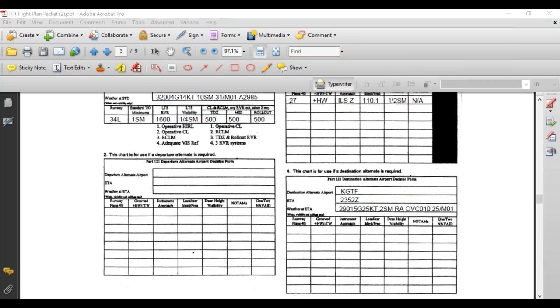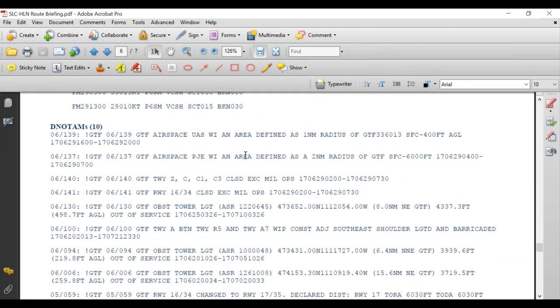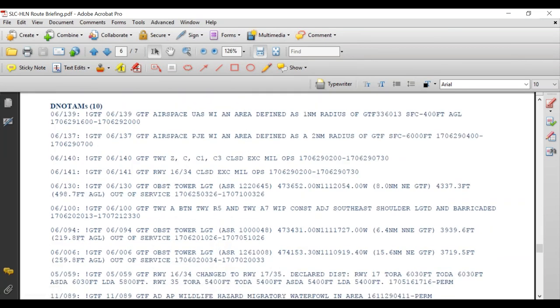While I'm bringing up the charts, you guys check the NOTAMs. Tell me when you need me to scroll down. Only 1634 closed, except for military.